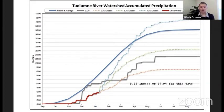And then the other thing I want to point out is currently, even in the dry scenario, from now until the end of January, there's about 2 inches that you would normally see. So I want you guys to keep that number in mind, that 2-inch number in a dry scenario. So next slide, please.